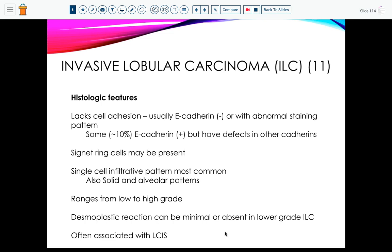There may be signet ring cells. A single cell infiltrative pattern is most common, again, correlating with the lack of cell adhesion, but there are also solid and alveolar patterns. Grade ranges from low to high, and the desmoplastic reaction can be minimal or absent in lower grade types of invasive lobular carcinoma, and it's often associated with LCIS.